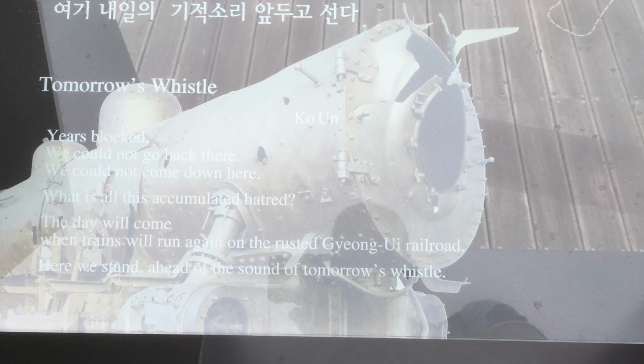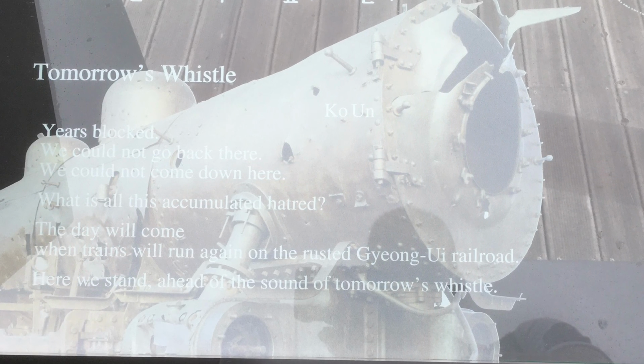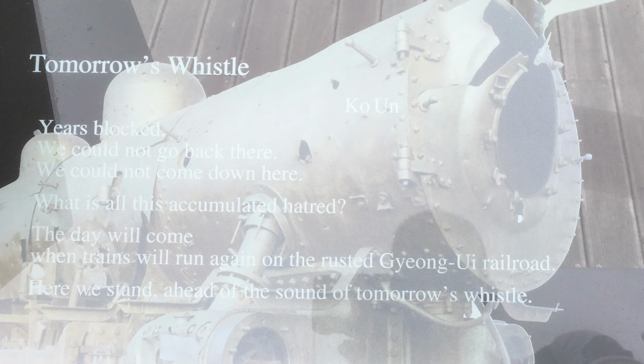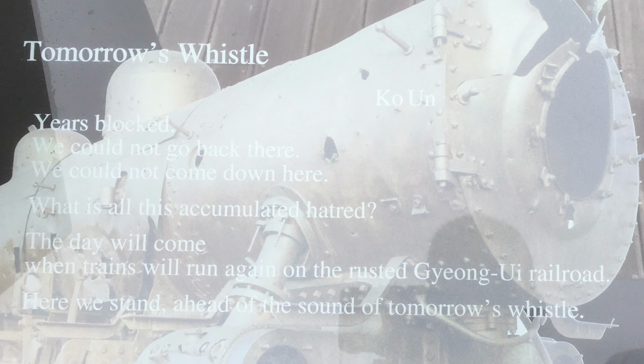Years blocked, we could not go back there. We could not come down here. What is all this accumulated hatred? The day will come when trains will run again on the rusted Gyeonggi Railroad. Here we stand, ahead of the sound of tomorrow's whistle.